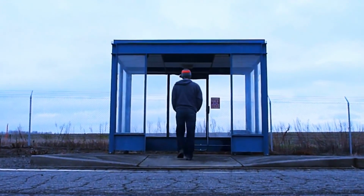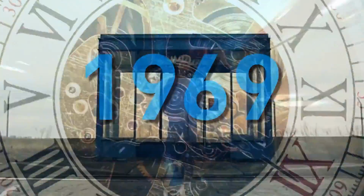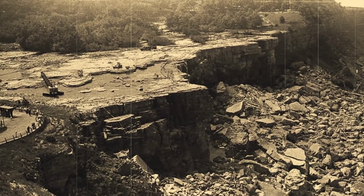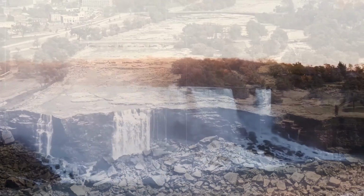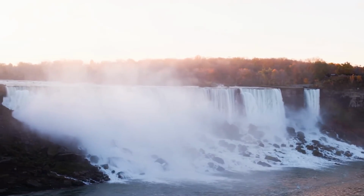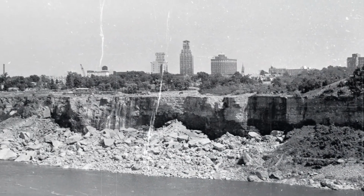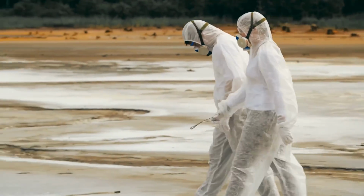Now, if you could get into a time machine and travel back to 1969, you'd see something spectacular. What you're looking at isn't some random desert. It's one of the most powerful waterfalls, completely dry. In the summer and fall of 1969, the American side of Niagara Falls stayed without water. It lasted 6 months.